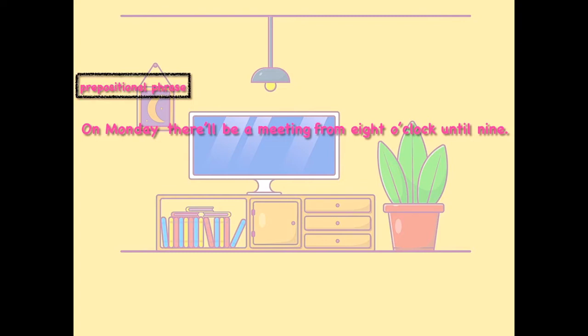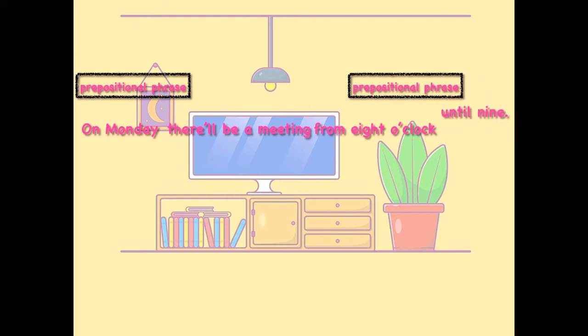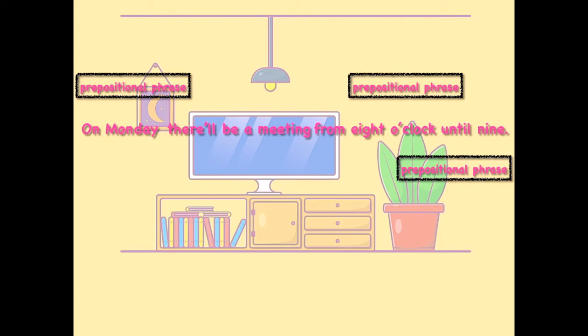Good. And can you guess where our second prepositional phrase is? Good. From 8 o'clock is our second prepositional phrase. And the last one, you guessed it: until 9 is our third prepositional phrase. So let's go over that one more time. On Monday. From 8 o'clock. Until 9. Good. All right, let's move on.